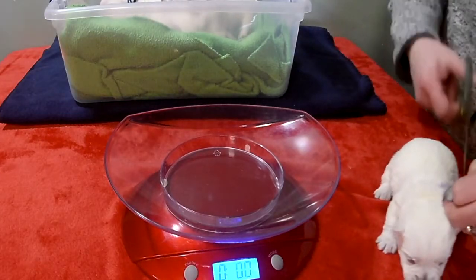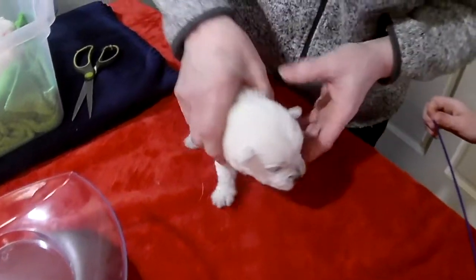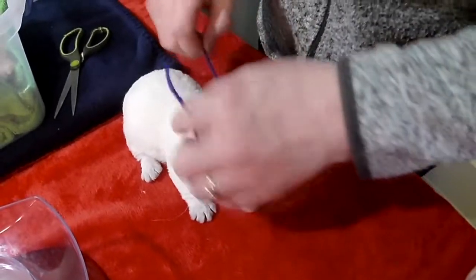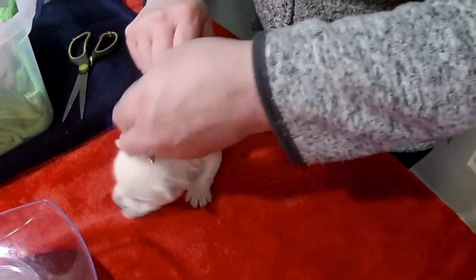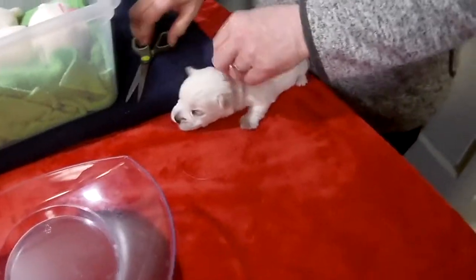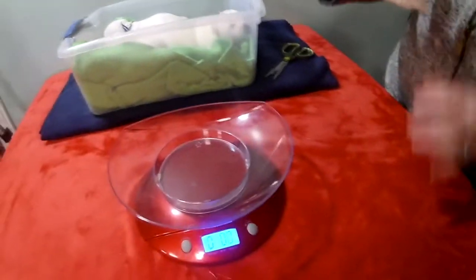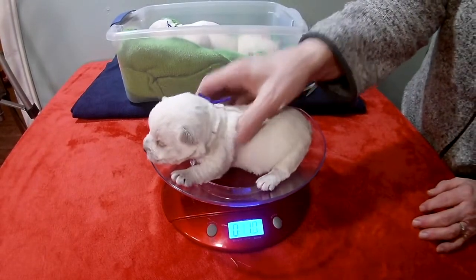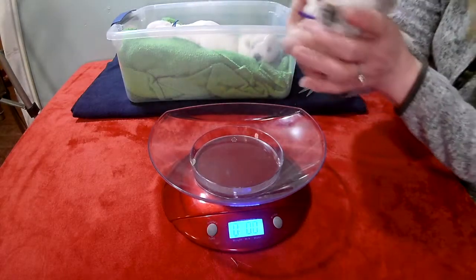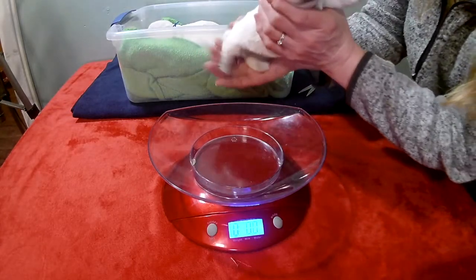Can I hold one of these after we finish? And purple girl. It's the last one. Sounds like she almost threw up. My dog always has the hiccups. He always hiccups. What are you weighing? 1.2. Look at you. I know. Nice.